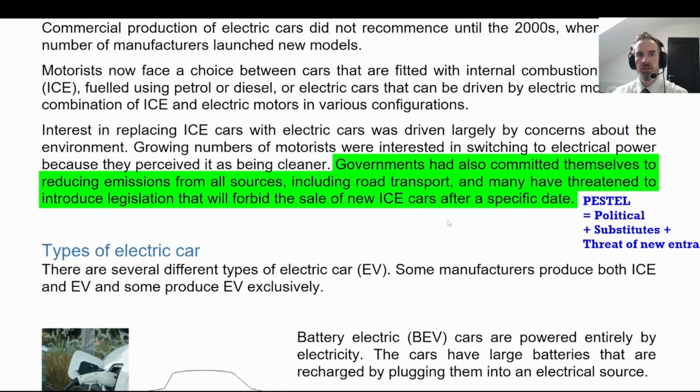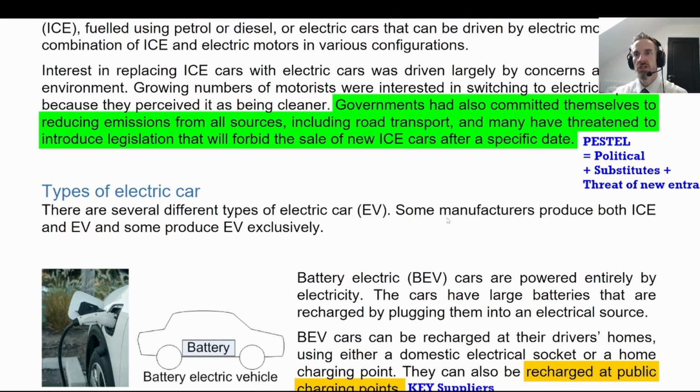It mentions here that governments have committed themselves to reducing emissions from all sources, including road transport, and many have threatened to introduce legislation that will forbid the sale of new ICE cars after a specific date. So again, I'm thinking, okay, how does this apply? A bit of PESTEL here. This is a political thing. The governments have committed themselves and threatened to introduce legislation. I think some of them have, but not all of them. So that's going to take away this threat of substitutes for the electric vehicle industry. ICE cars aren't going to be a substitute anymore.